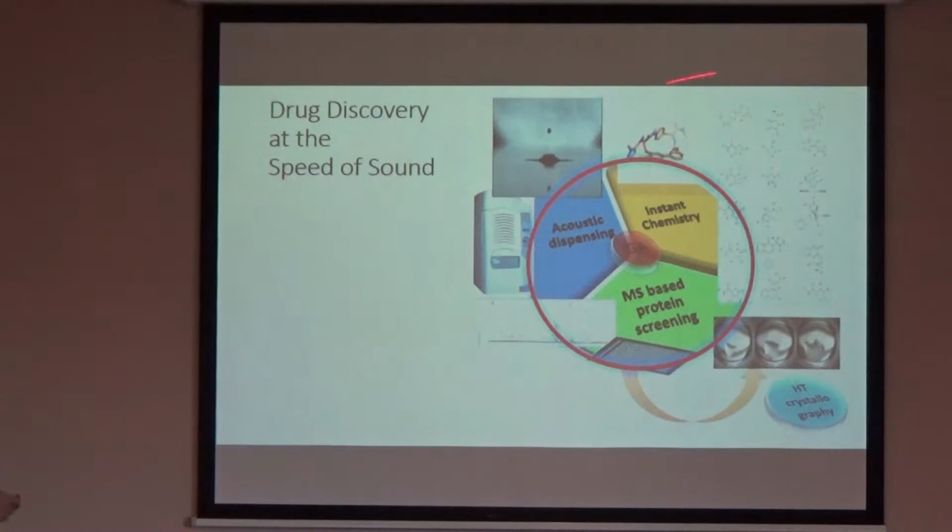So this is a pictorial overview of what we want to propose here, how this technology platform, drug discovery at the speed of sound, should look like. We are synthesizing, in very small quantities, very large and diverse libraries, which is called instant chemistry. We are combining this on the fly with screening methods which have a similar speed as the chemistry. A major tool which we are using here is acoustic dispensing, because acoustic dispensing allows us to synthesize and to screen compounds very rapidly in very, very small volumes.